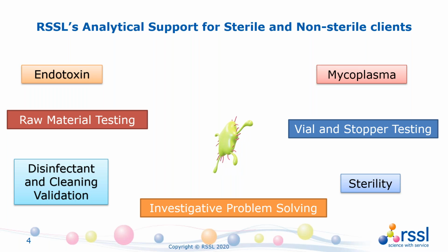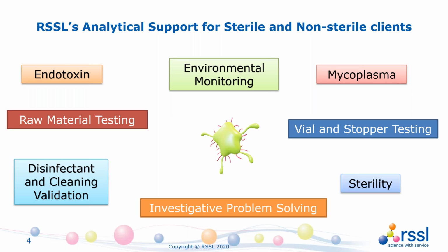We can also help with cleaning validation and disinfection validation, which is a big requirement of the new Annex 1. And we can help and advise with your environmental monitoring. This can include both on-site visits and any follow-up analytical requirements.